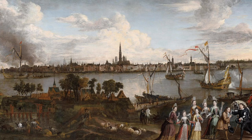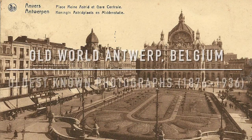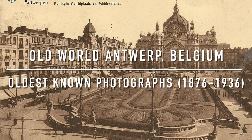I'd like to share with you today some amazing images of Antwerp, Belgium. Of special interest in my research, I've often wanted to share the vivid history of Belgium, and these newly discovered old world photographs of Antwerp are a perfect place for us to begin.